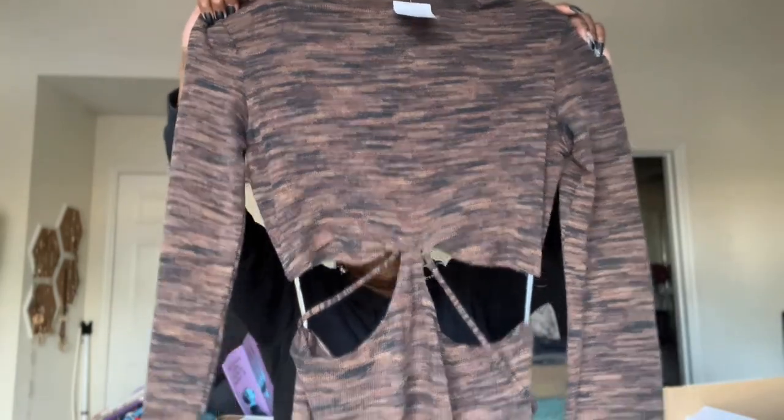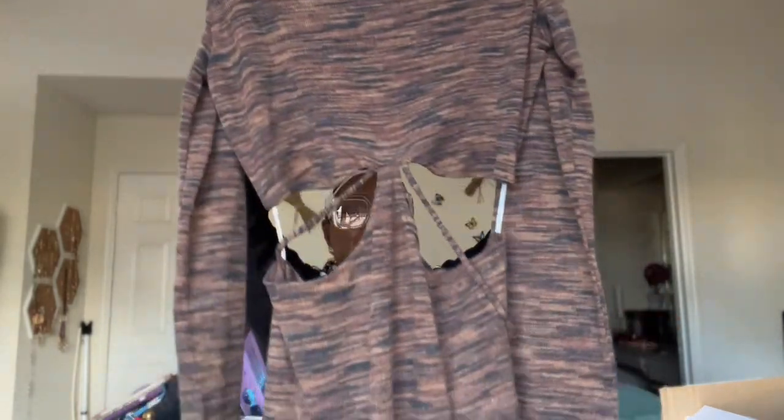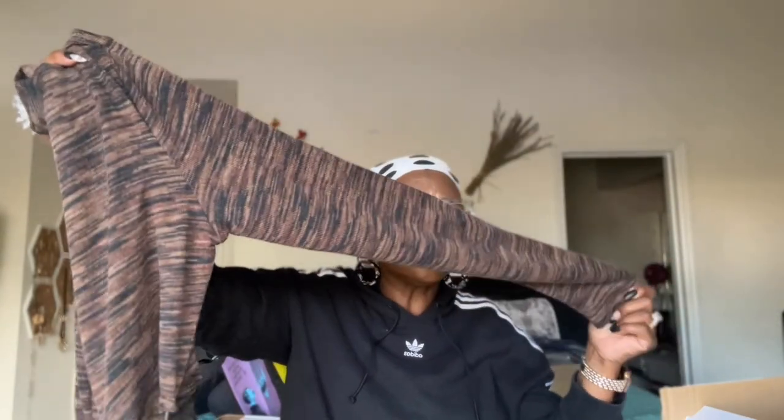So my idea for it is I'm going to put a turtleneck on, a long turtleneck. And so it's going to be cute because the turtleneck will be where the holes are. So, you know, grandma ain't showing. I don't know. Let's see how it looks. But I really like it. And with the sale, I think this was like $8. Come on now.